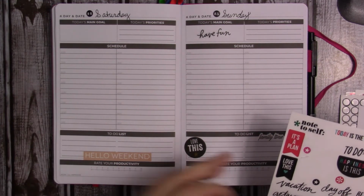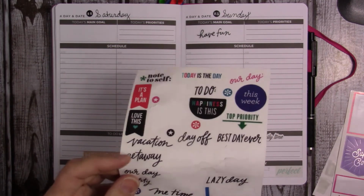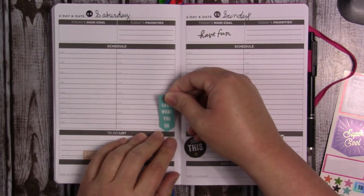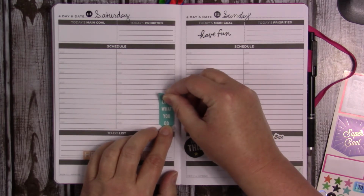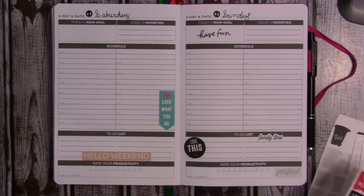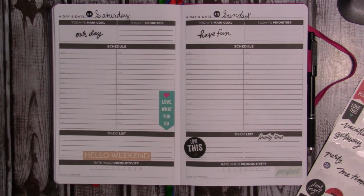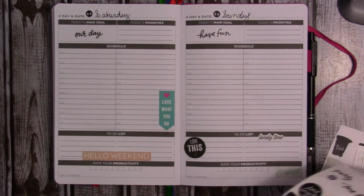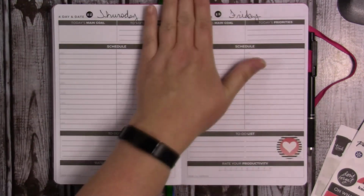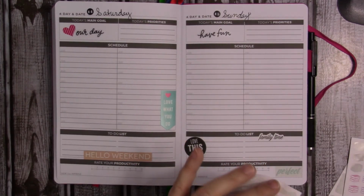So let's see what I'm going to do now. I need to get a date night sticker, but I don't think I took any out. I like what this says. It says, love what you do. I'm just going to stick it right there just because it's pretty and I like that. And I don't have a date night sticker, but I'm just going to put our day because why not? It's the day that Jeff and I are supposed to have our date night. And I'll put a heart beside it. I think that's kind of cute. Oh, there's a heart there too. I didn't think about that. Well, I did it anyway. I needed to put in a church sticker because we have church on Sunday.